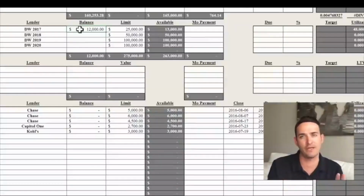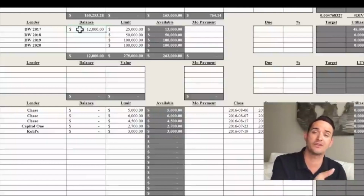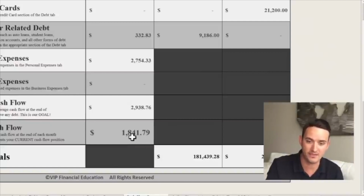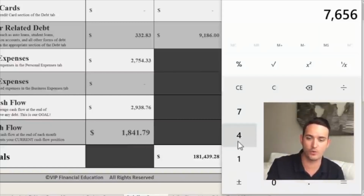The math is super easy to calculate because if we were to paycheck park or rent check park money against a balance, pay all of the expenses and debt servicing each month until it's paid back out of that account, and the cash flow is left parked against the account, I can simply take that $12,000 starting balance and divide it by the cash flow position of $1,841. I'm just gonna round it down.